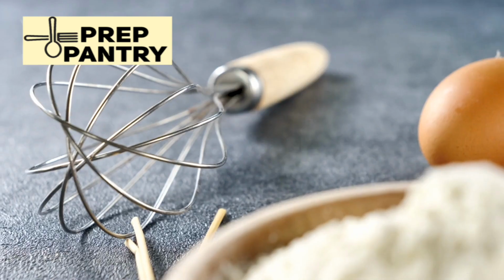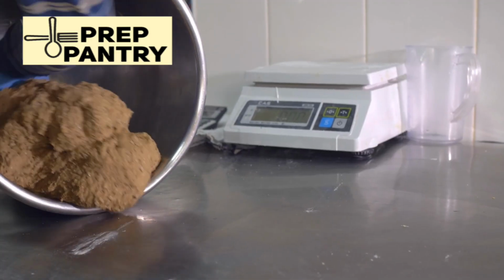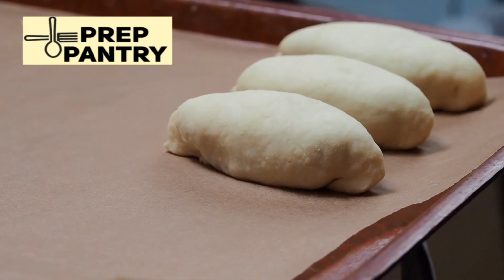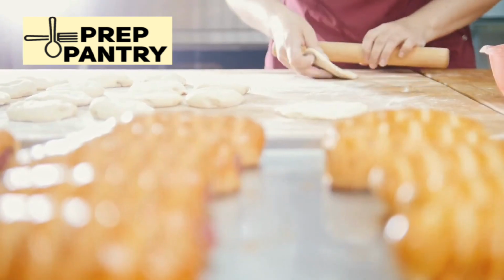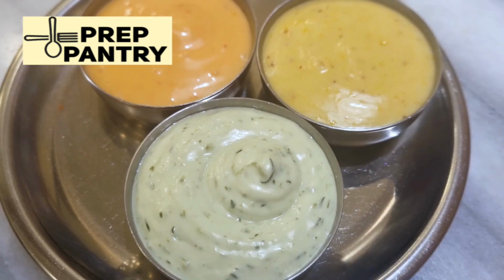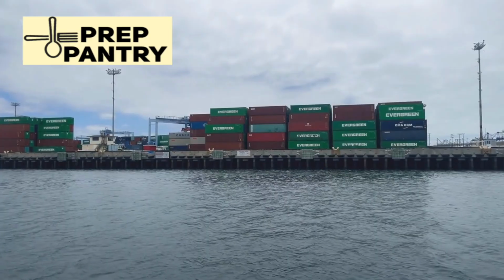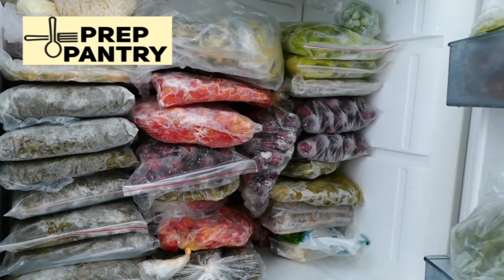Now let's talk about flour and baking essentials. Flour might seem like a secondary concern, but during past shortages, it became nearly impossible to find. Why? Because people turn to home baking when they can't find bread or when they're spending more time at home. Flour is essential for baking bread, making pancakes, thickening sauces, and countless other uses. The key is storage. Keep flour in airtight containers in a cool, dry place. For even longer shelf life, you can freeze flour.